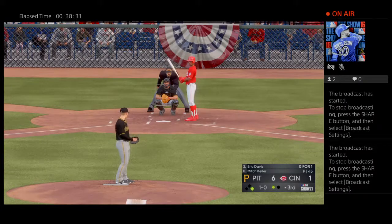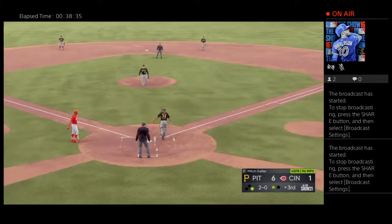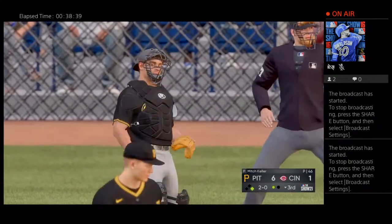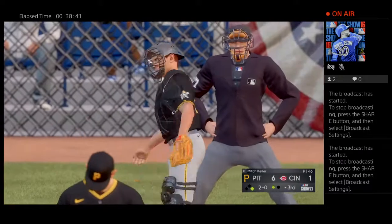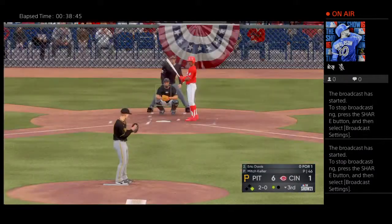You know, Matt, we have so many of these games that are 12-10 and 9-8. It's nice to see a low-scoring pitcher's duel for once. Runners on first with 1 down.